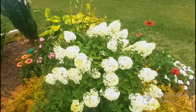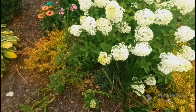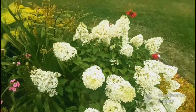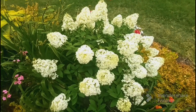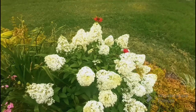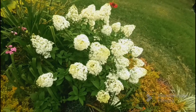I absolutely love this. I'm pretty sure I need to come in here and give it some food too, but I absolutely love this. Oh my gosh. You know, I was so excited to get a Bobo, and I got one, and it's beautiful. I can definitely see what the hype is about. I plan on getting more hydrangeas.